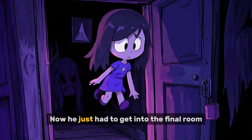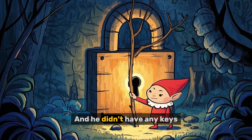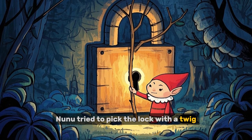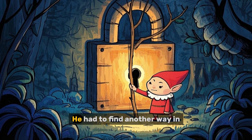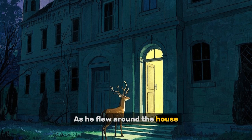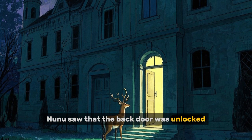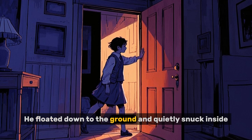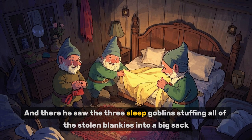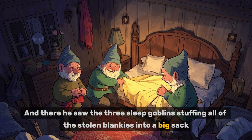Now he just had to get into the final room, but it was locked, and he didn't have any keys. Nunu tried to pick the lock with a twig, but it was no use. He had to find another way in. As he flew around the house, looking for an entrance, Nunu saw that the back door was unlocked. He floated down to the ground and quietly snuck inside. And there he saw the 3 sleep goblins stuffing all of the stolen blankies into a big sack.